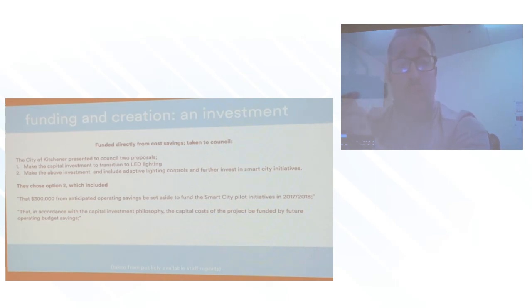So two options were given to council. One was to essentially make the transition to LED lighting, make those savings and move on. And option two was to take some of those savings and invest them into smart city initiatives within the city. So we did things like insert the adaptive lighting controls that will allow us to have a smart grid, which will also allow us in turn to do citywide Wi-Fi and a bunch of other IoT-based applications. So there's some interesting things that we're doing there.